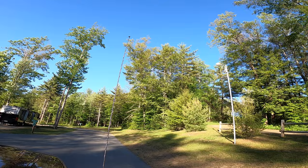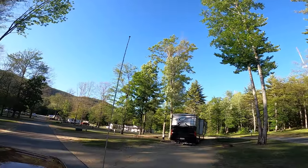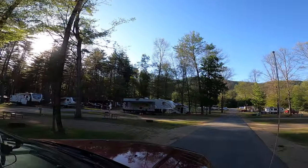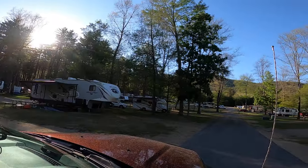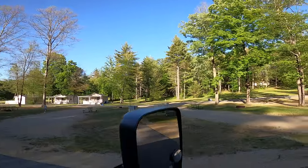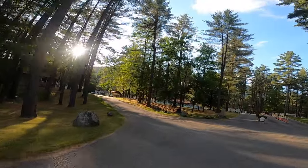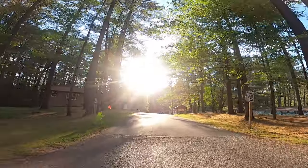Check-in is between 1 and 10 p.m. and check-out is before 11:30 a.m. They have a strict no-pet policy and they do not allow tent camping. If you do not have an RV, then you have the option of renting one of their fully equipped RVs, park models, cabins, cottages, or tiny house.